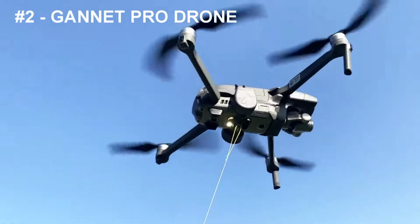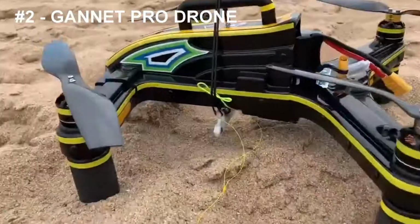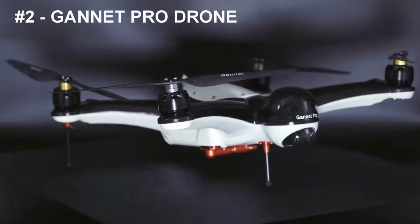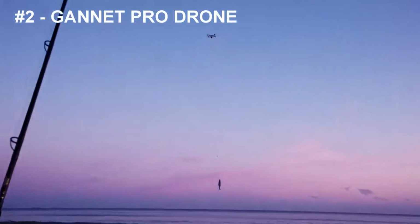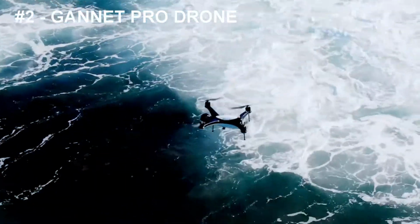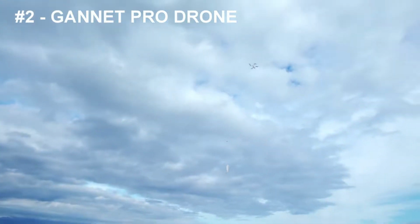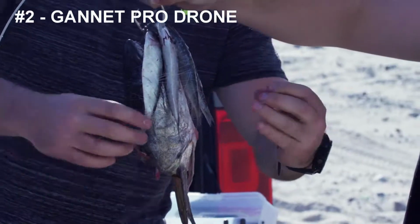Gannet has been the world leader in drone payload release systems for all popular consumer drones since 2016. We are now proud to introduce our latest innovation, the Gannet Pro and Pro Plus all-weather drones, making the impossible possible by creating a new class of waterproof load-carrying drones. Our advanced proprietary design allows for the Gannet Pro to carry a 2 kg payload, with the Gannet Pro Plus capable of carrying an astonishing 3.5 kilograms.